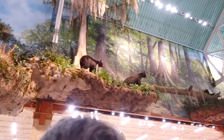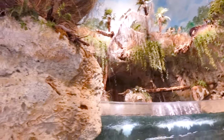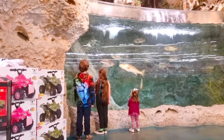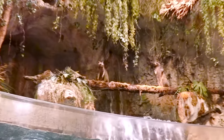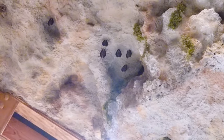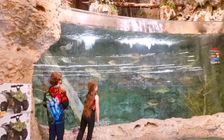Look, it's bears. Bears in a wood! Oh yeah. There's raccoons. Oh yeah. I love this. There's bats over there. Nice. Those are so large. And they're light. Look at the lot right there. Yeah, they're enormous. So delicious. What's over there?